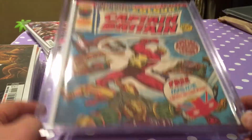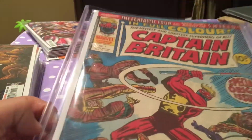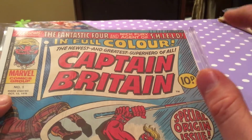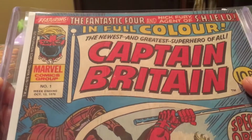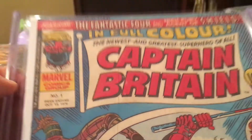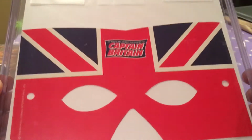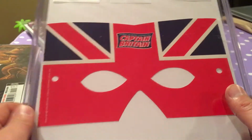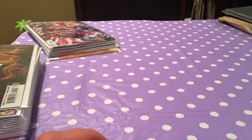It is the first official appearance of Captain Britain. It is from the United Kingdom. As you see, 10 pounds, not 10 cents, 10 pounds. This is Captain Britain number 1, Marvel Comics Group in the UK in 1976. It's a year younger than me. And the mask was included. Not in this bag or anything. I think these might have come bagged, but it had the mask. So it is 100% complete. It's got the mask and the book. Couldn't go wrong. Very happy with this week's comic acquisitions.